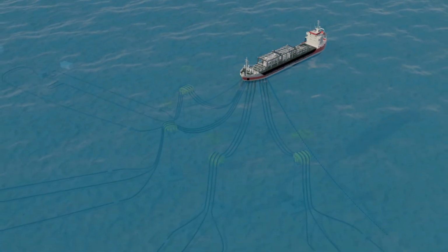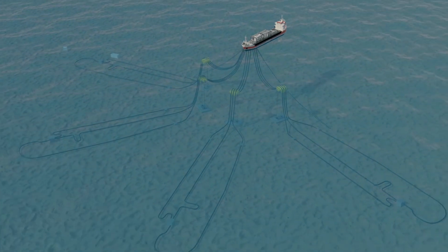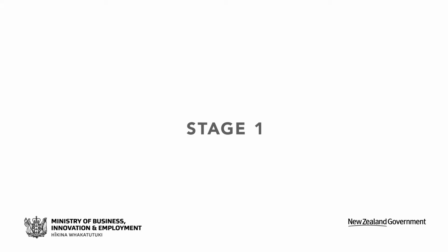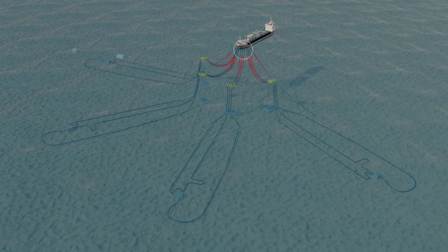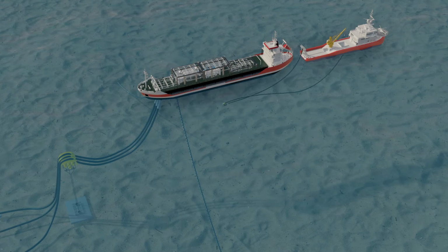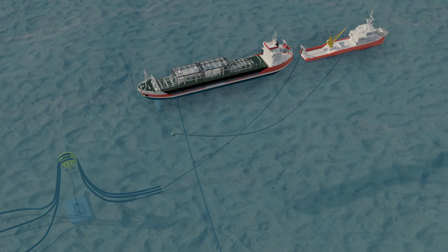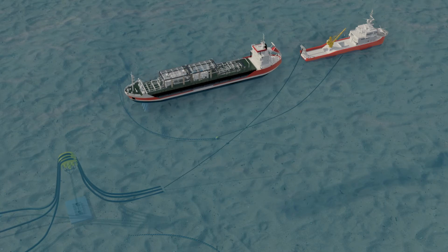Now that the Tui field has reached the end of its productive life, it is time to decommission the field. This will take place in 3 stages. The first stage of decommissioning involves disconnecting the FPSO from the field infrastructure. The flow lines have been flushed, and in this stage, they will be disconnected and lowered to the sea floor along with the mooring system. Once disconnected from the field, the Umuroa will depart.